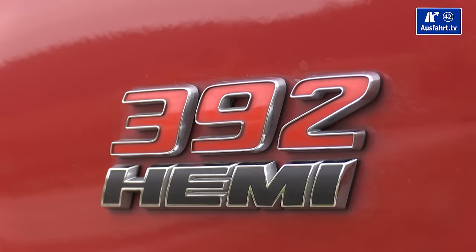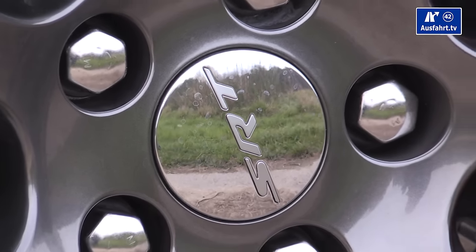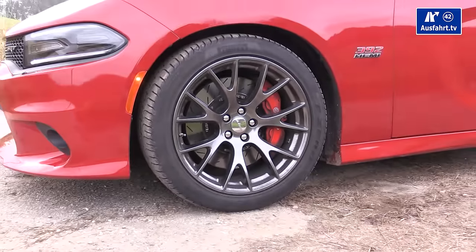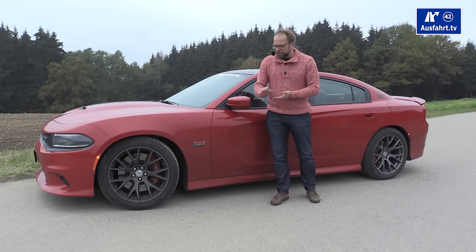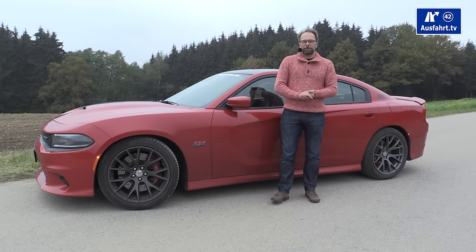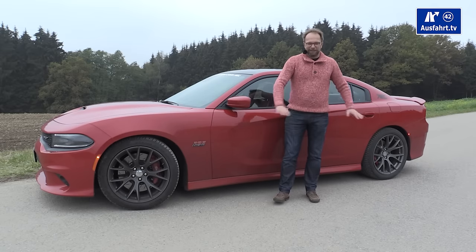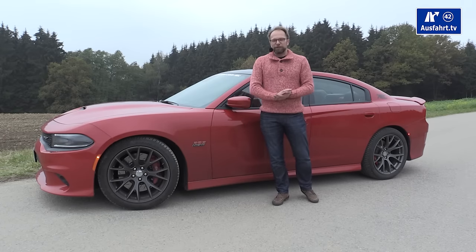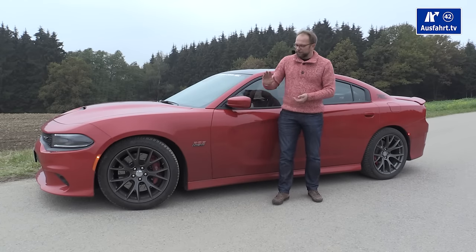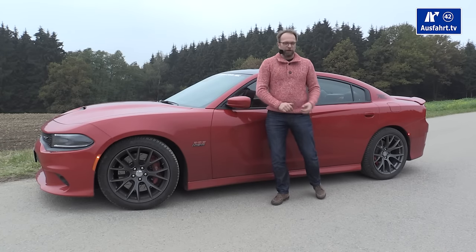By the way, I just have to touch the Hemi battery quick. The car stands on 20-inch alloys, and in Europe they are fitted with Pirelli P Zero performance tires, in the dimension 275/40. By the way, it's the same size in the front as well as in the back. We have a Brembo braking system on the Charger SRT with 6 brake pistons in the front and 4 in the back.